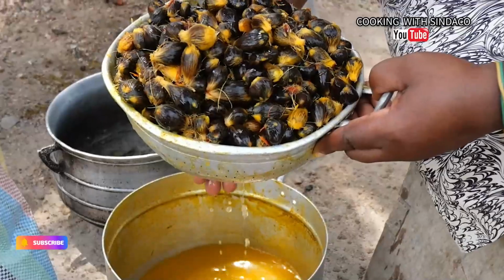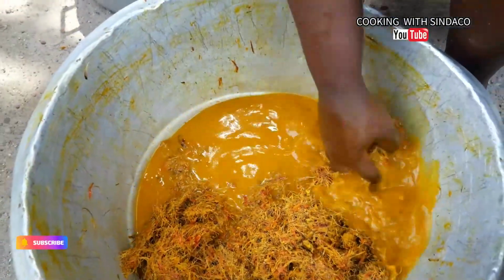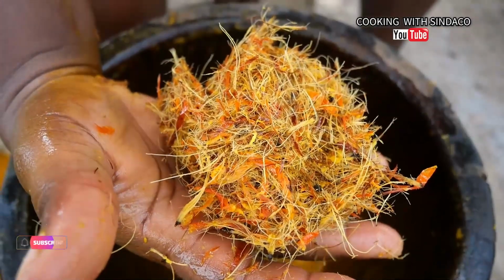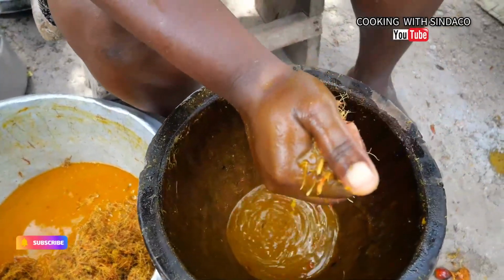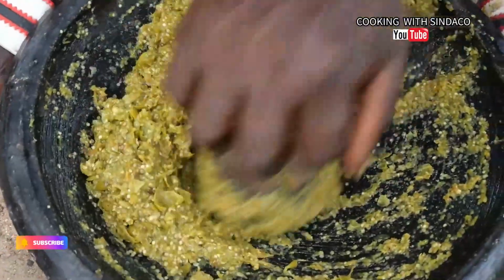They just pour it somewhere to dry it. We also have the second phase of the water, which will go inside the soup again. Now you see it's transparent, like there's no juice in it. There's no palm juice in it. Everything is transparent now. This you can dry, and when you want to light up your charcoal, you use this to light your charcoal.